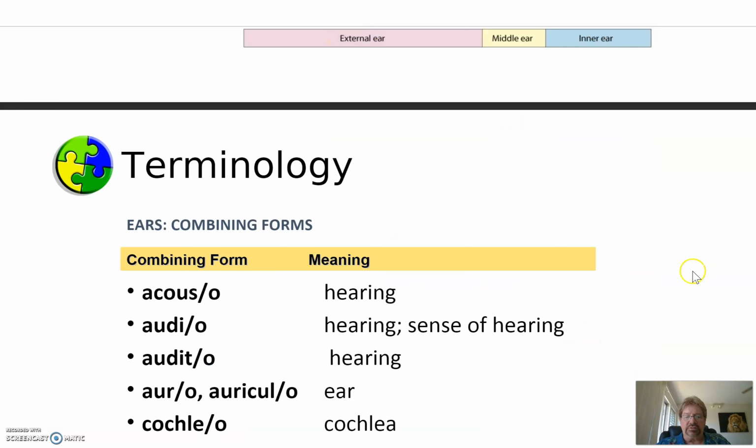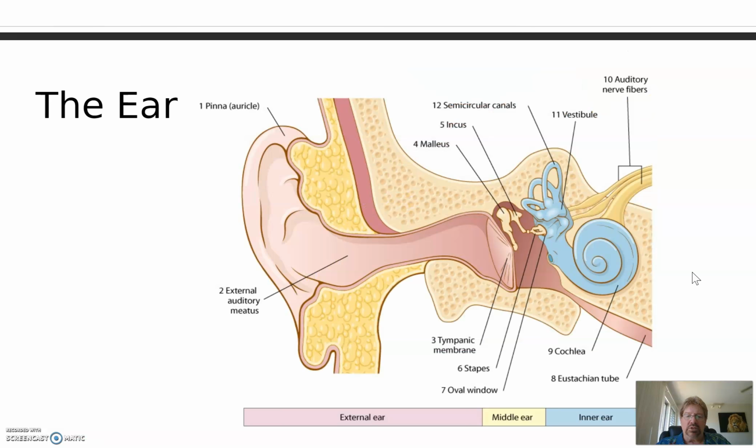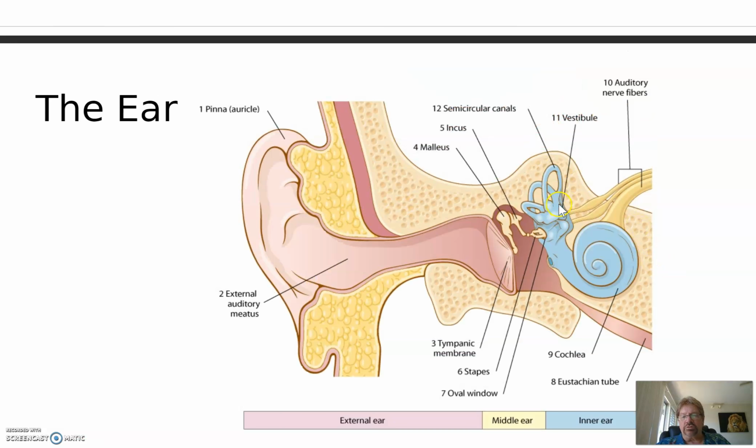of the ear. Let's see. Yeah. So the vestibule and semicircular canals deals with balance and equilibrium, and the cochlea with hearing.